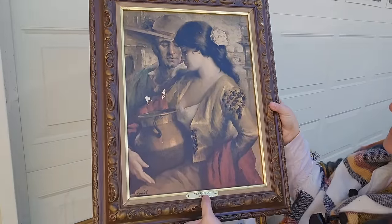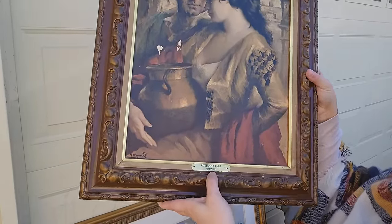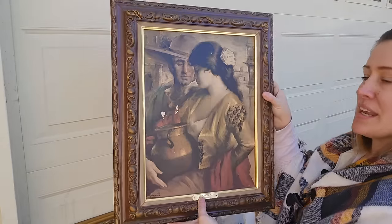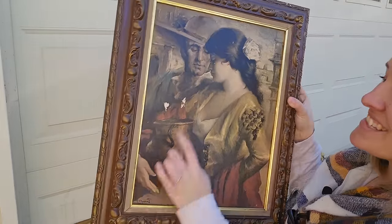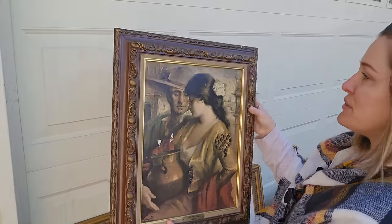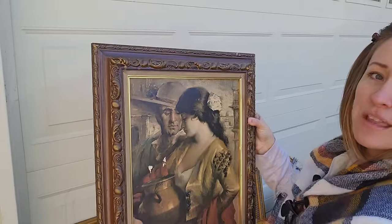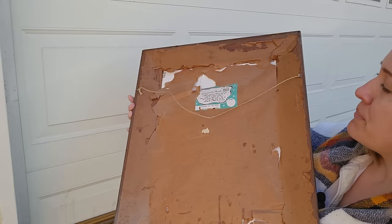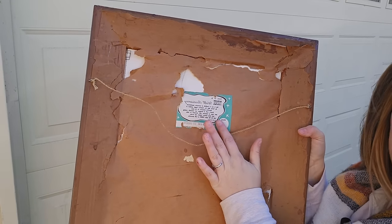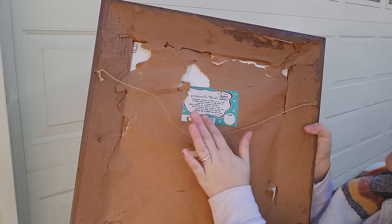Here's another painting that I got. It is vintage. It says La Coqueta by Puyet, and I believe that means like the flirt or like he's picking up on her. It does need a little bit of repair. I'm going to try to color match those areas. But this is beautiful, and I will be painting the frame in gold. And on the back, it has a little bit of information about it.